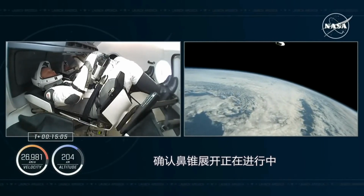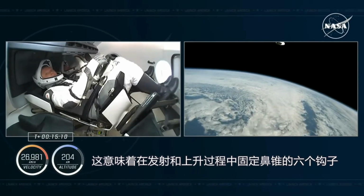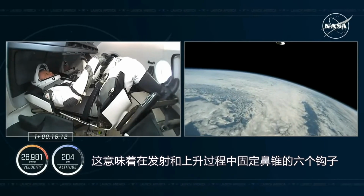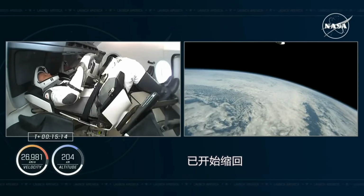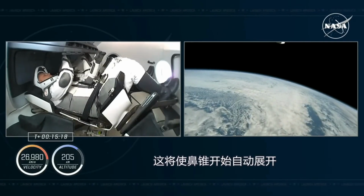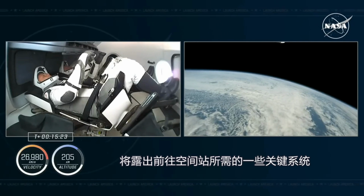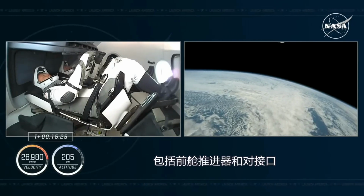Confirmation there that our nose cone deploy is underway. That means that the 6 hooks that hold the nose cone in place during launch and the ascent portions of flight have begun to retract. That will allow the nose cone to start to swing open and deploy. That will uncover a number of critical systems for the flight up to the space station, including the forward bulkhead thrusters and the docking hatch.